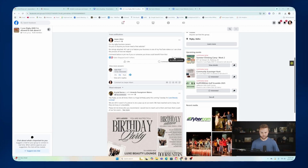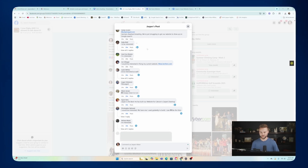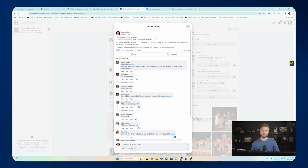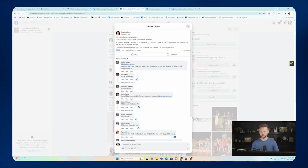From this post, you can see a lot of people comment. I got like 18 commenters saying, I'd be interested. I do German Shepherd breeding. We're struggling with our website right now. I'm interested. I'd be interested. I'd be interested. And you might be asking, how are you going to get paying clients from this? You said you're going to do a free website, right? So I am going to do one free website. That's all I promised. I just said, do you or anyone you know need a free website, no strings attached? And so I'm just going to do one free website for this post. And maybe I should have made that a little more clear. Like I'll do one free website, but anyway, you get the gist of it.